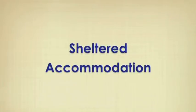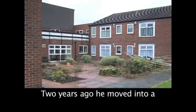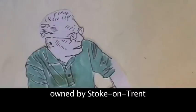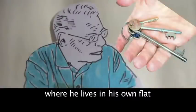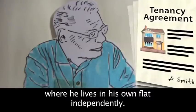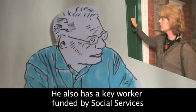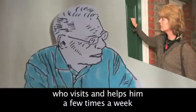Sheltered accommodation. John lived in a residential care home for over 5 years. 2 years ago, he moved into a sheltered housing scheme owned by Stoke-on-Trent City Council, where he lives in his own flat independently. He also has a key worker funded by social services who visits and helps him a few times a week.